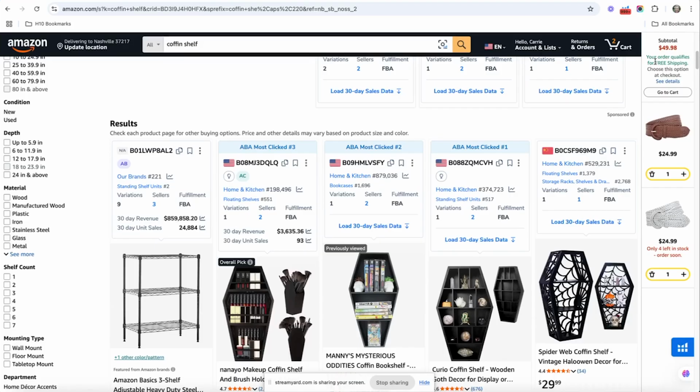Okay, strategy number 12 is you can use Ace and Grabber for product targeting, okay? And so what this can do is you can basically search, for example, coffin shelf. That's what we're selling. And we want a list of coffin shelves that we can actually target. Or maybe we want to go and see a list of bat shelves because people usually buy a bat shelf with our coffin shelf or something like that.